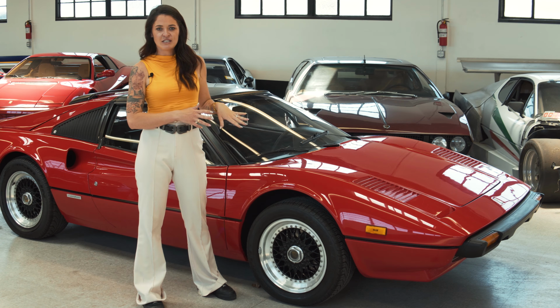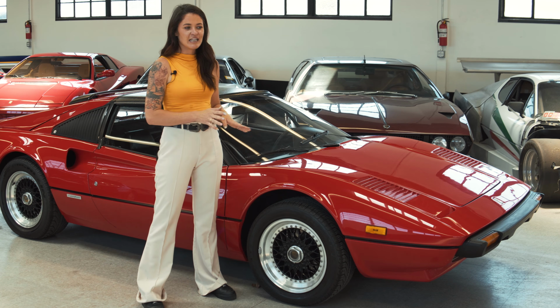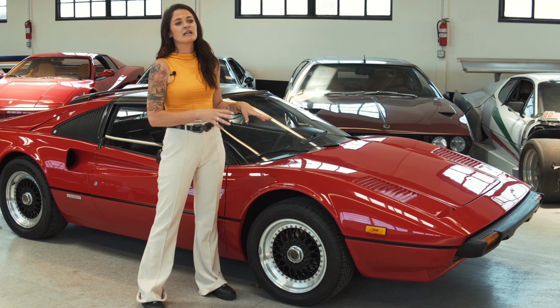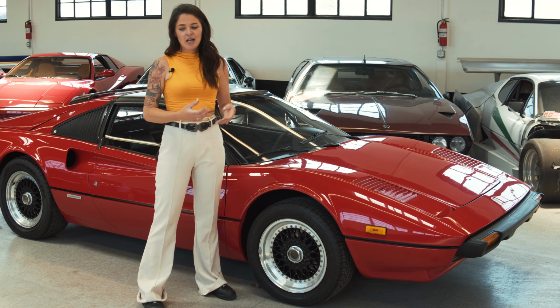The owner of this car was a retired aviation mechanic, and when he bought the car, he owned it for about 10 years and did all the work on it himself the whole time. And you don't need to have an engine-out service to do the cam belts on this car. It can all be done in the car, making it easier.